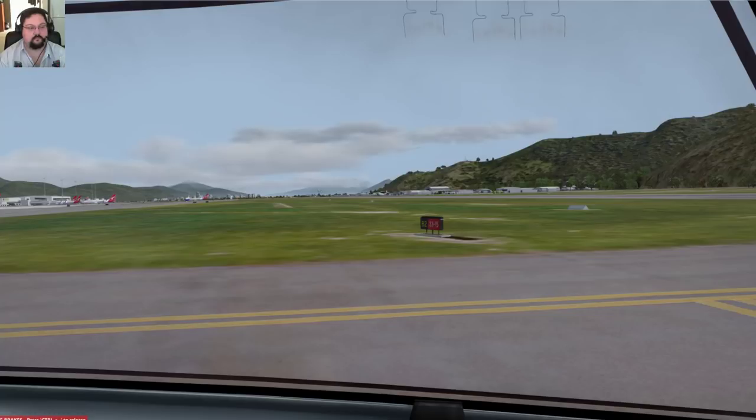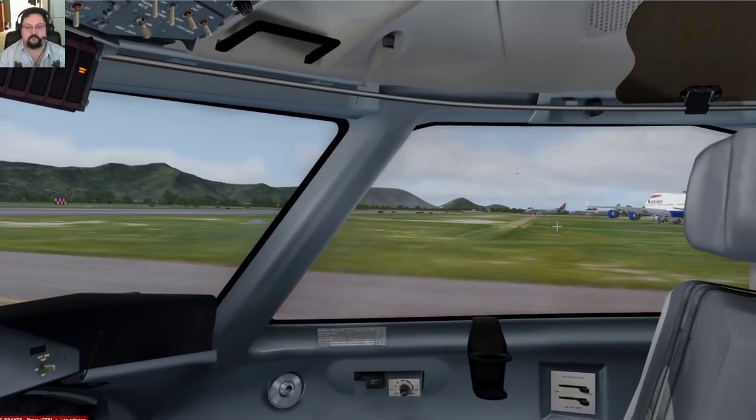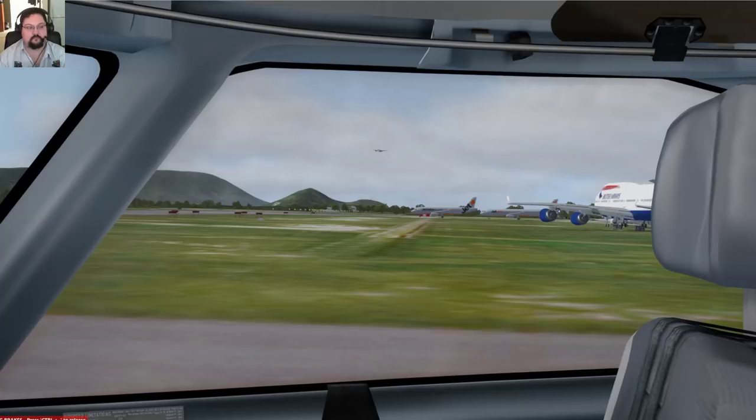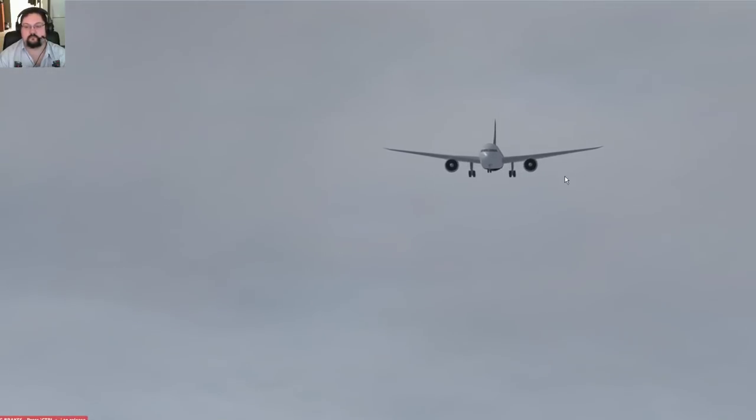Air New Guinea 93, contact departures 126.1. New Zealand 1904, wind 100 at 14 knots, runway 15, cleared to land. Cleared to land, New Zealand 1904. Jetstar 001, behind the 789 on a 1 mile final, line up and hold runway 15. Line up and hold runway 15 behind the 789 on final, Jetstar 001.